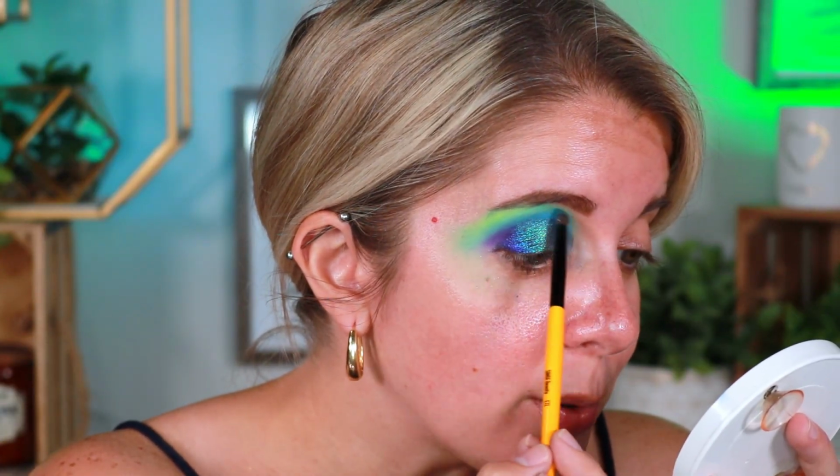But I'm trying to get you guys to see the vision that I was seeing, and I feel like it's working, but then I feel like it's not working at the same time. It's difficult to tell. But one thing I can tell is I do think this is really pretty. I do think it's a pretty eye look.